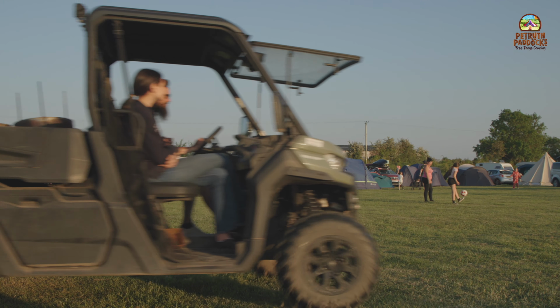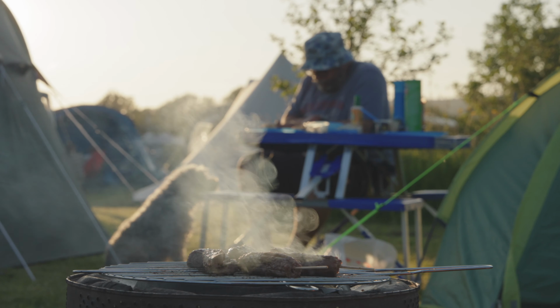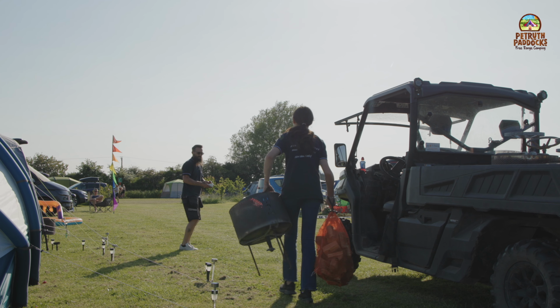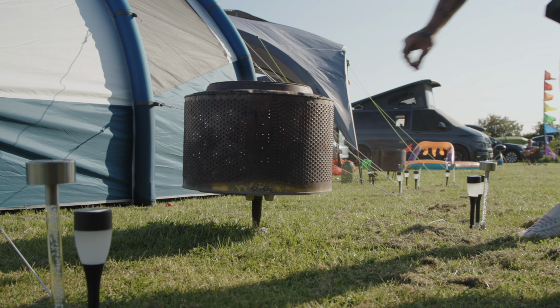So campfires are a massive reason that people come to stay here. We love them, and we can't understand how anyone would want to camp without a campfire. And to that end, we deliver them to you. We've got over 200 washing machine drums recycled as fire pits. We have logs, kindling, firelighters and paper. And those things are brought round to you every evening between 5:30 and 8:30 to your tent. And you can pay for them by cash or card.